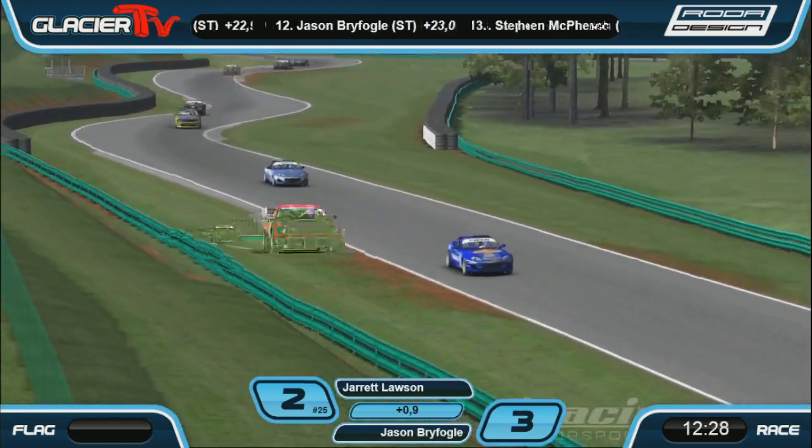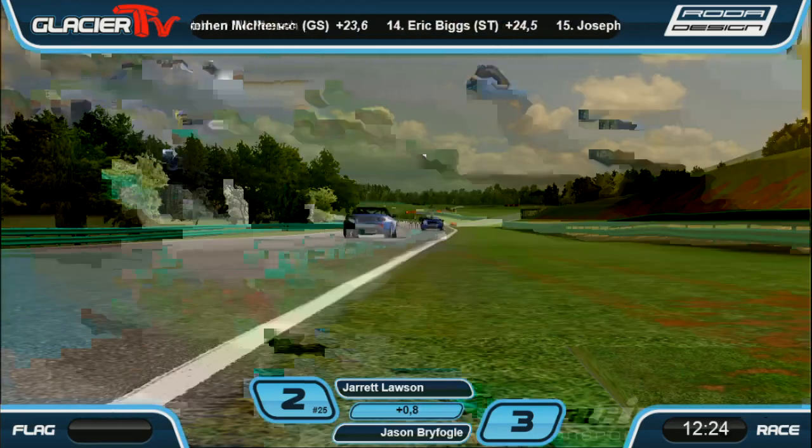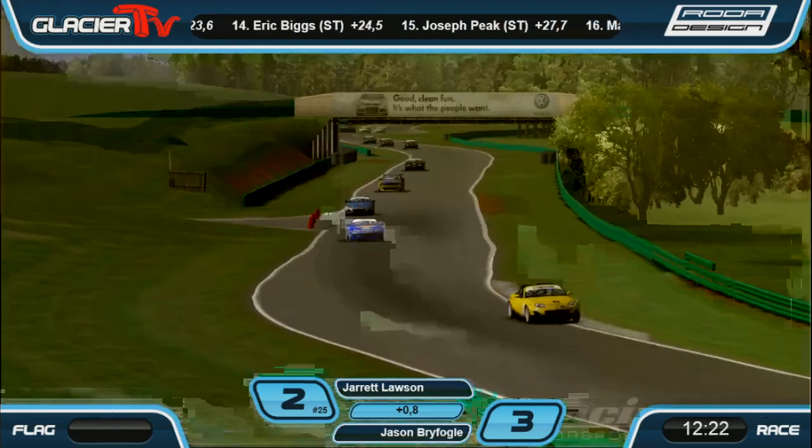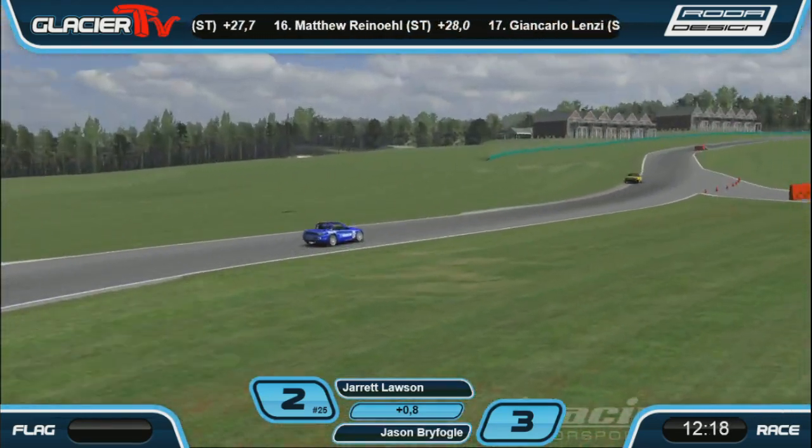Just another incident, another driver being black flagged. This time it was definitely Moraine in the number 57. So Stefan Moraine in the number 57 MX-5.